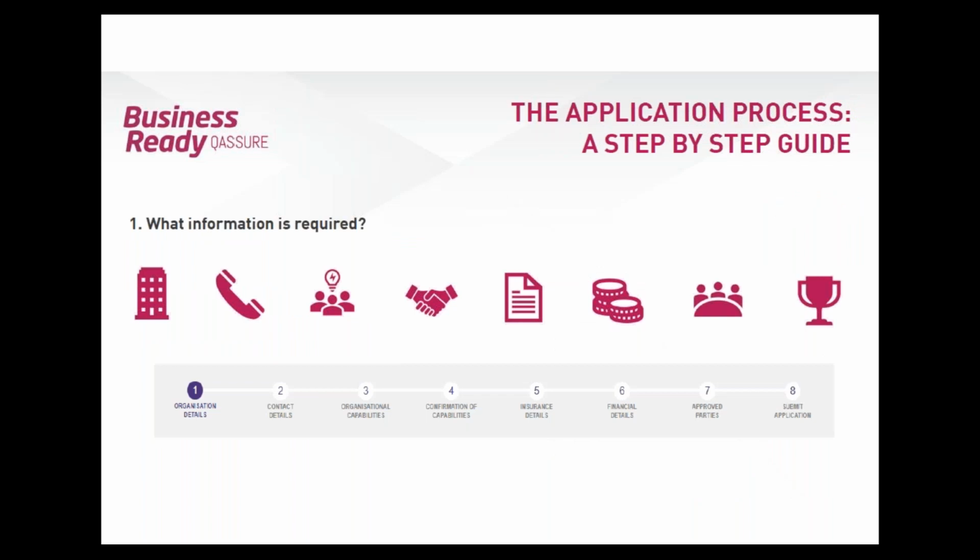The application process. The application process is needed as this will capture the required information we need to perform accreditation and get you pre-qualified to work with Queensland Government. Contracting for government means that you need to meet some minimum requirements, and these are checked and confirmed during this process. The application process is an 8-step process that should take no more than 10 to 15 minutes to complete.